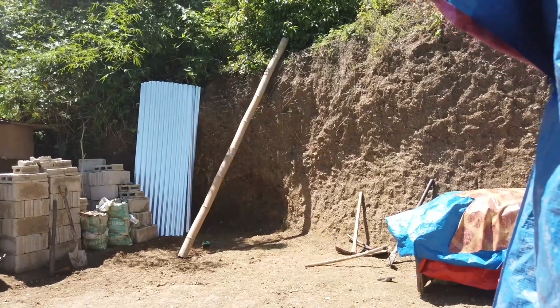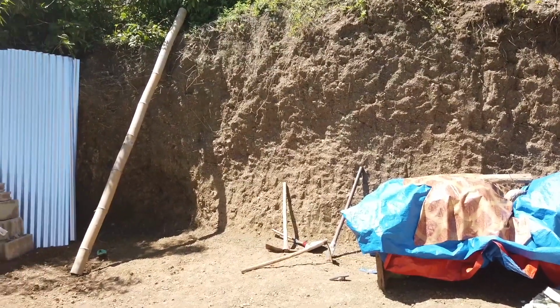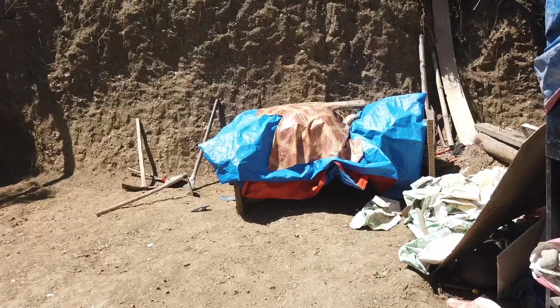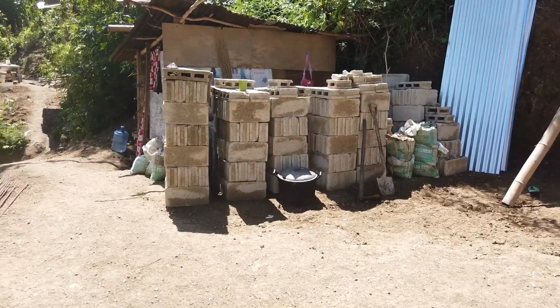This is the site of the MEAD housing project, and you can see it's very hot today, really scorching hot. So there's nobody working here from the family members. I expect them to be working again this afternoon, but it's really scorching heat right now. And this is the situation with the blocks.